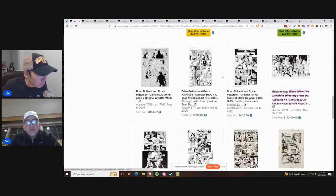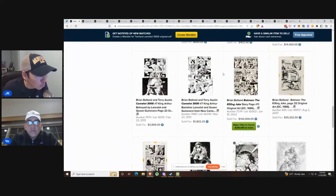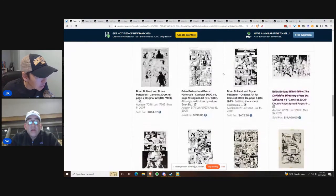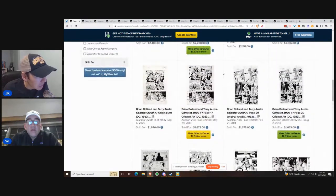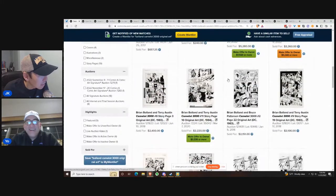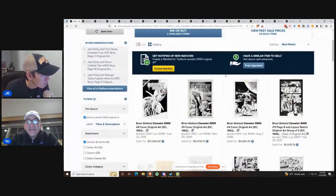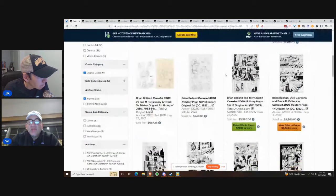I've read that Bolland wasn't too happy when he saw the first issue inked. So he started penciling extremely tightly so that it wouldn't get messed up. It's just interesting, the artist inking the artist versus someone else inking that artist, and what that does for values and how I appreciate the piece. I think that'll come in later on in our discussion.